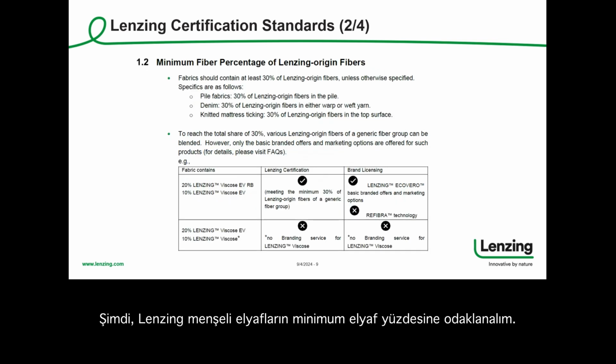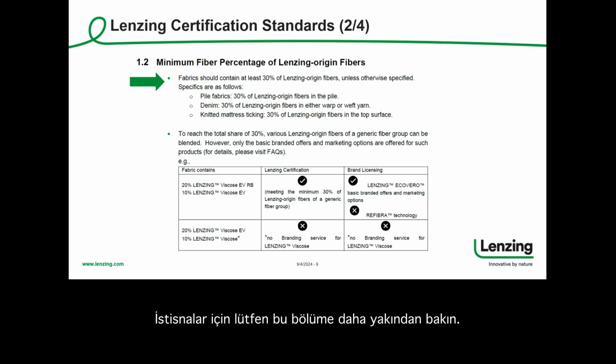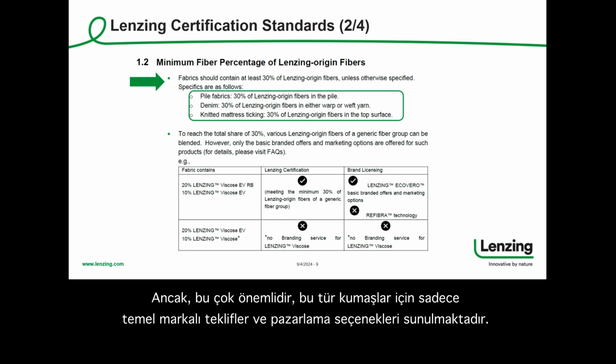Now let's focus on the minimum fiber percentage of Lenzing origin fibers. In general, fabrics should contain at least 30% of Lenzing origin fibers unless otherwise specified. For exceptions, please have a closer look at this section. To reach the total share of 30%, various Lenzing origin fibers of generic fiber group can be blended. However, and this is very important, only the basic branded offers and marketing options are offered for such fabrics.